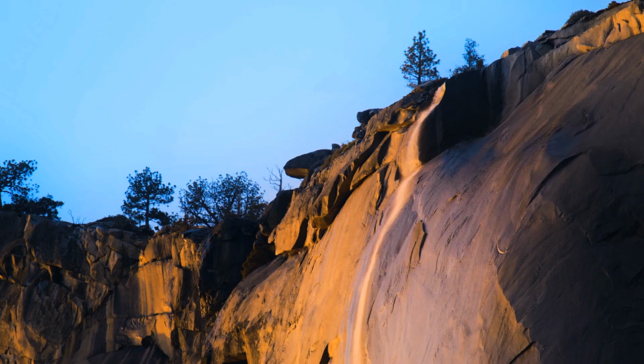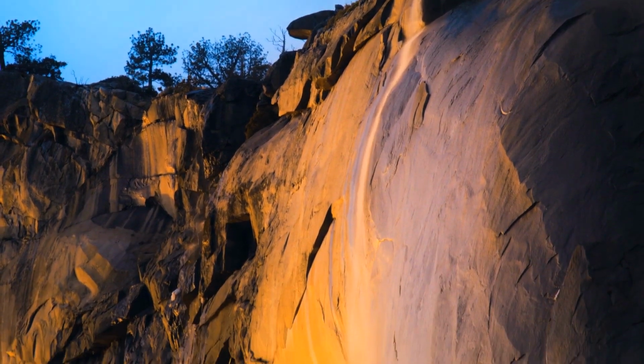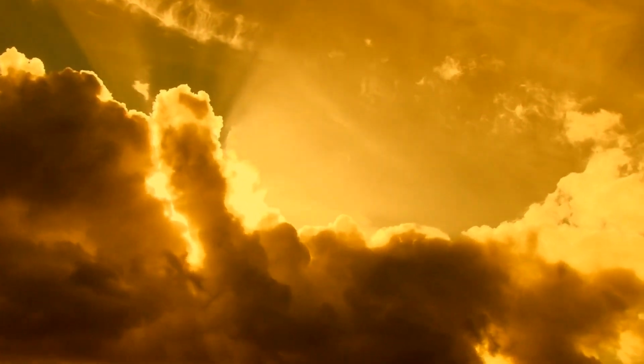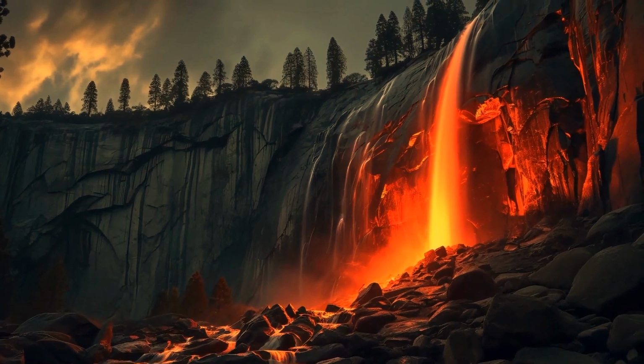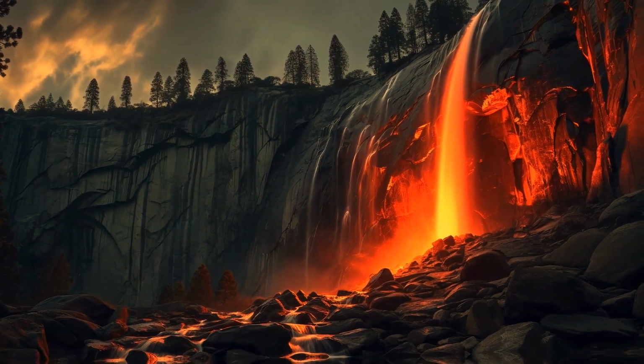Second, we need a clear western sky at sunset. Those sunbeams need a straight path to hit Horsetail Fall and make it come alive. And since the weather in Yosemite is ever-changing, clouds can magically clear up just in time for the show. If all the conditions are just right, you'll witness the Yosemite firefall in all its glory for about 10 minutes.